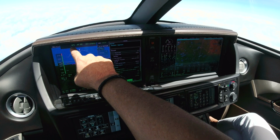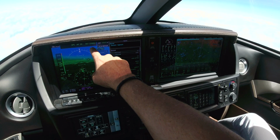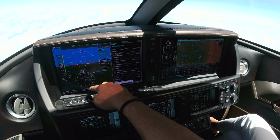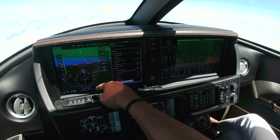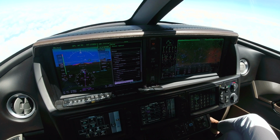Autopilot's on. We're using GPS for navigation and steering. Yaw damp's on. Altitude set and locked at flight level 270. Down here we've got some information that we're going from the Hotel November VOR to the Foxtrot Quebec Mike VOR, and we should be there in about 53 minutes and 34 seconds.